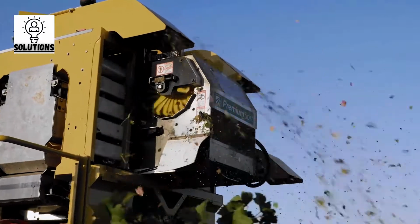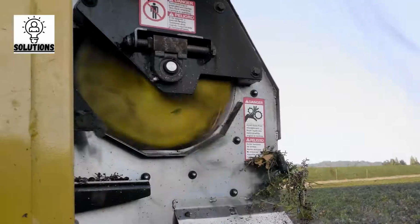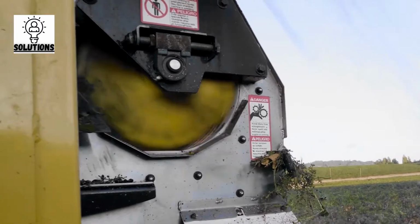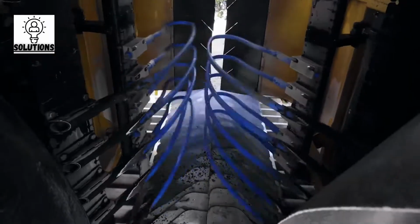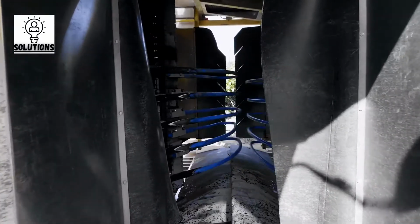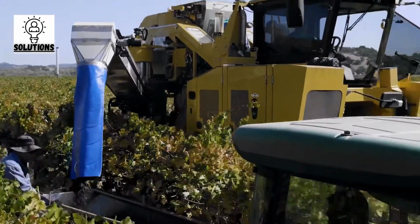It gives you multifunctionality with the choice of removing the harvesting unit and using the power unit to spray or perform other vineyard tasks. The OXBO's 3-fan cleaning removes the leaves and the destemmer wheel separates the grapes, whereas the petiole belt removes the petioles and other small debris from the fruit.